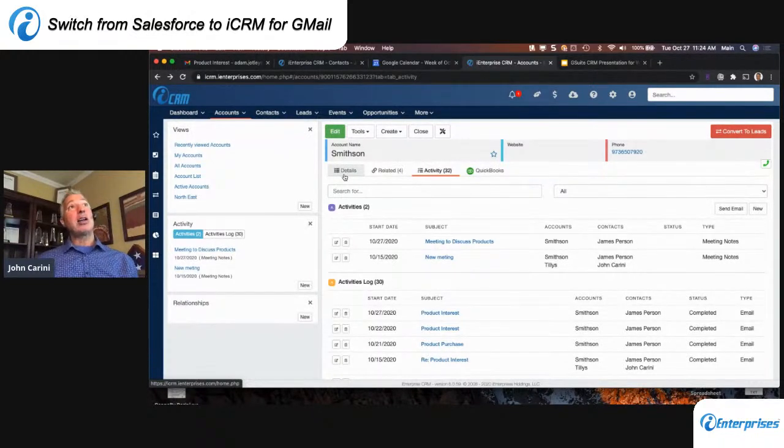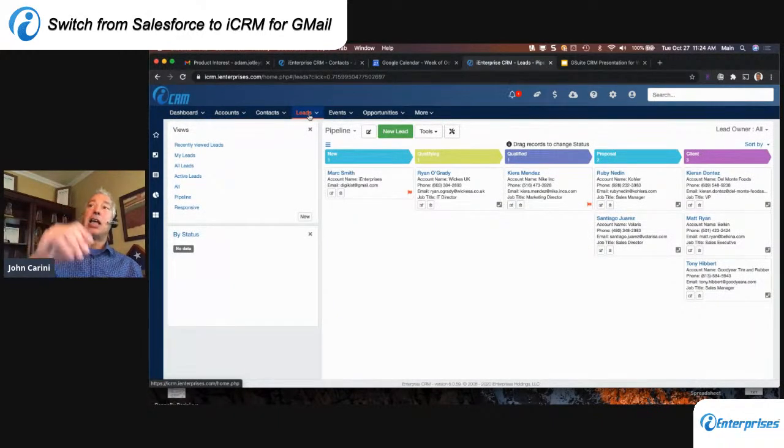So let's start and talk about leads. Typically what happens is I'll click on the leads, and here's all my leads, and this is what's known as a pipeline view, where it shows all my leads and what status they're at. So leads are typically people that have not purchased anything from you yet. And leads are entered when a new lead comes off your website, which, by the way, we have website integration. If someone comes to your website, we can actually populate the lead in here automatically from the website. But a lead is someone who hasn't done anything with you yet.